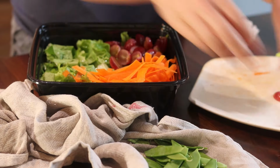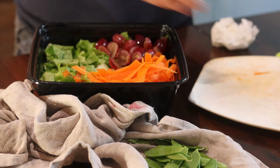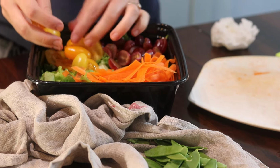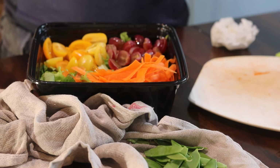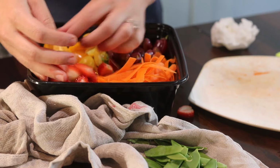I put them together as salad. I was able to use some things from the garden, like the lettuce and strawberries and some peas. Walmart did provide the other ingredients, like some cherry tomatoes, carrots, and grapes, and then I added some pecans as well.